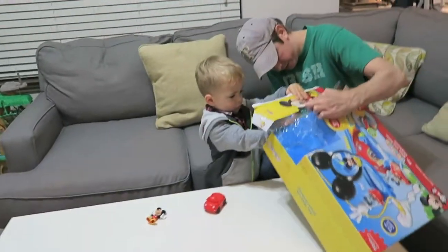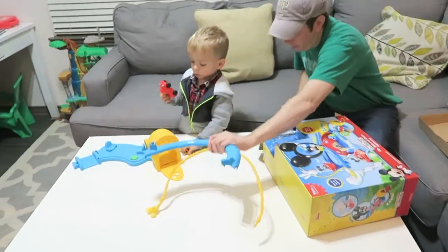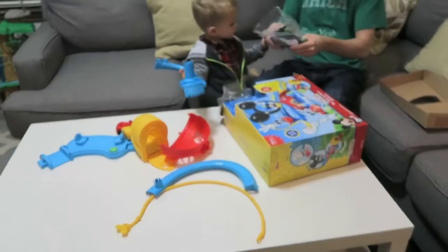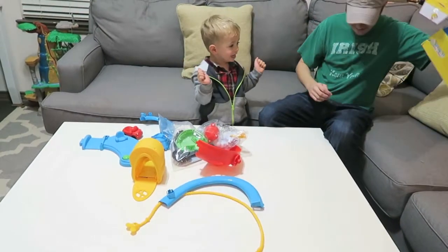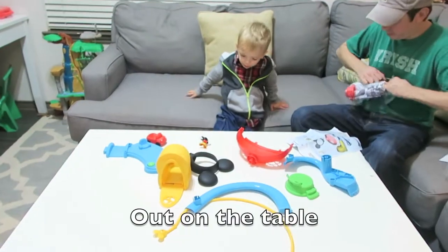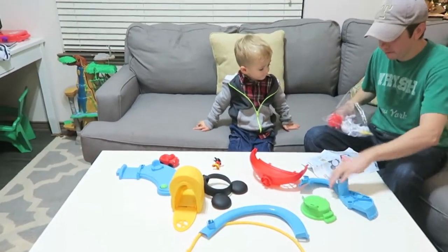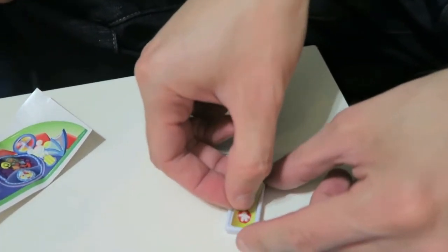Let's take it out. Oh, there's the first piece. Bam. And here you go. Wait. We zip, slide, and zoom. I see Mickey Mouse ears. Let's put the stoplight sticker on right here.